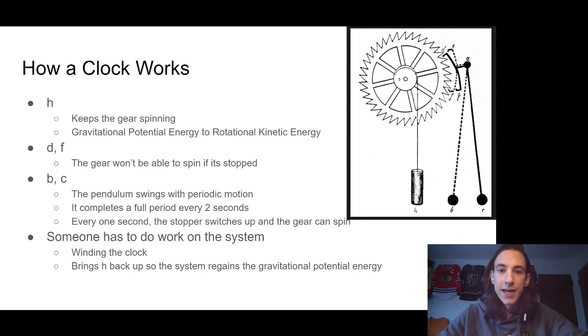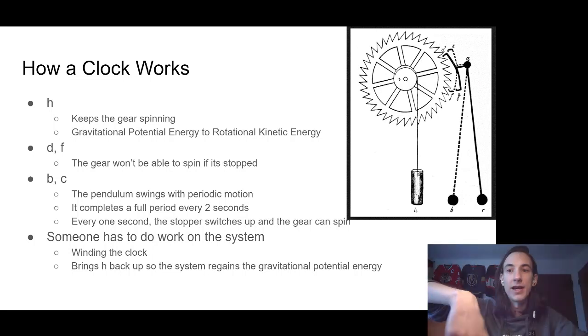It's somebody's job to wind up the clock, so they do work on our system. They bring that weight back up and restore the energy in our system. It's a very cool idea, with lots of cool things going on, and really the time that it's ticking at is defined by this pendulum over here, this pendulum that's swinging back and forth.